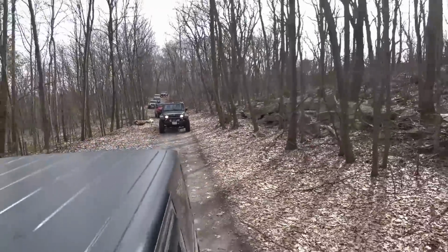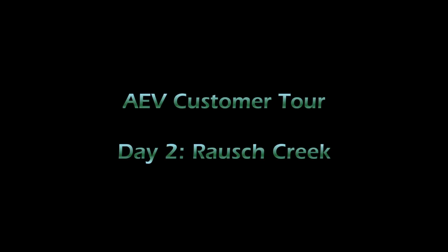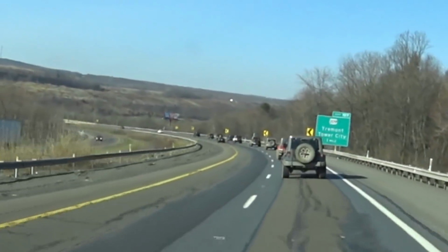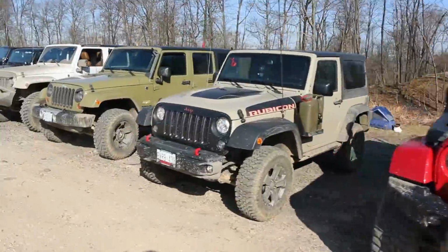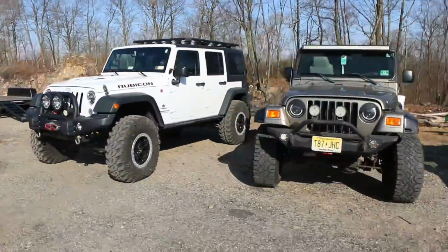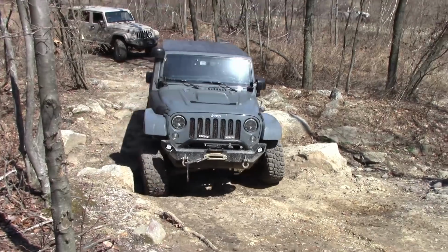Looking back on this day, I'd gladly visit here again. On day 2, we headed to Roush Creek, and again, we were treated to summer-like weather. Members of our club have visited Roush Creek before, but most in this group had never been here. We started out with some fairly easy trails with a few interesting features.